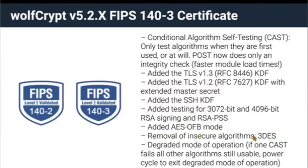We dropped triple DES, so if any of you aren't aware, the CMVP invalidated triple DES. It's no longer a FIPS algorithm. On January 1st of 2024, they had announced it a long time ago, so we knew this was coming. So when we started work on the 140-3 submission, we just decided to go ahead and pull triple DES at that point, which turns out to be a good thing that we did, because we didn't get our cert until July of 24, and triple DES end of life was January 1st of 24. So it worked out nicely.